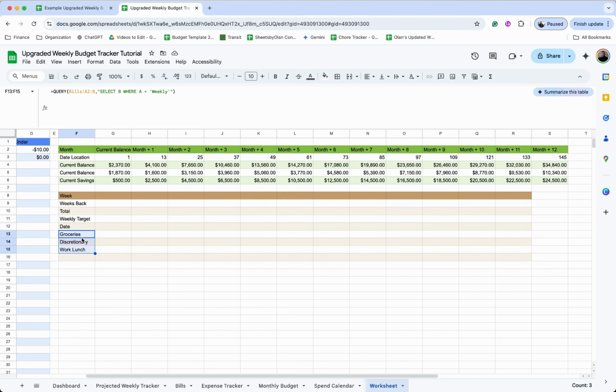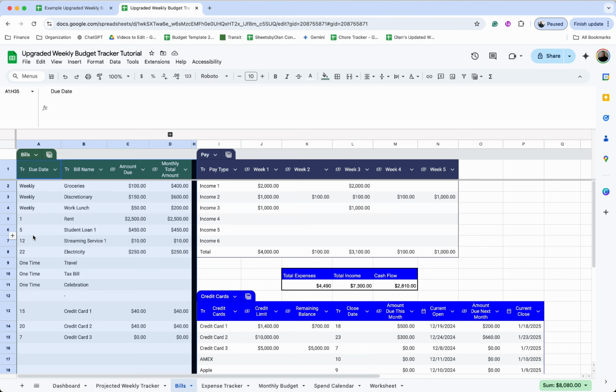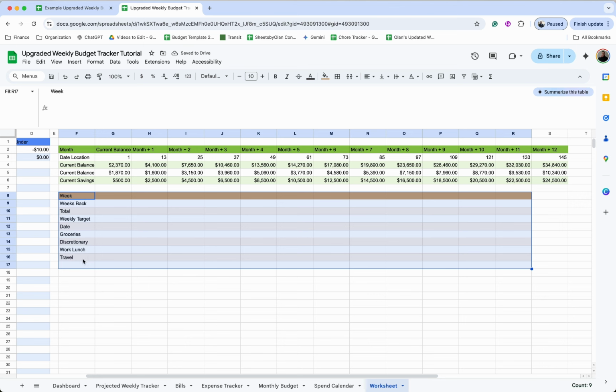So now we have all of our different weekly recurring budgets. If I were to add a new one, so for example, let's say that travel is now weekly, it will automatically be added to the bottom. So keep that in mind when you add new weekly recurring budgets. You may need to expand this to make sure everything is included.